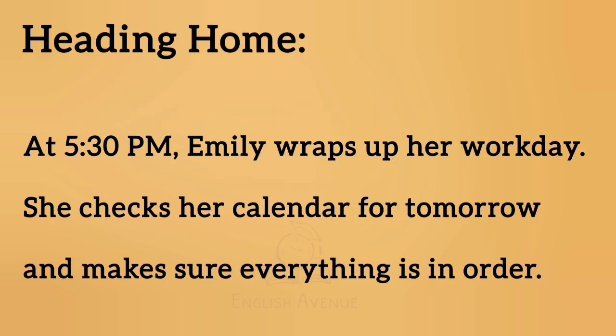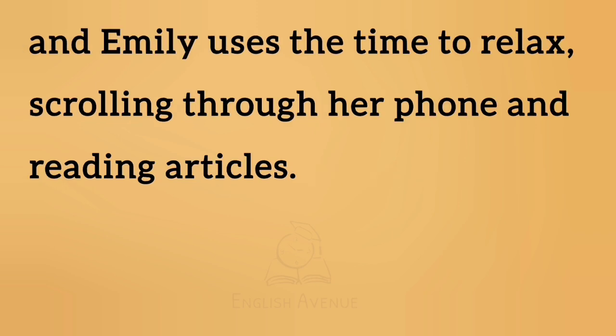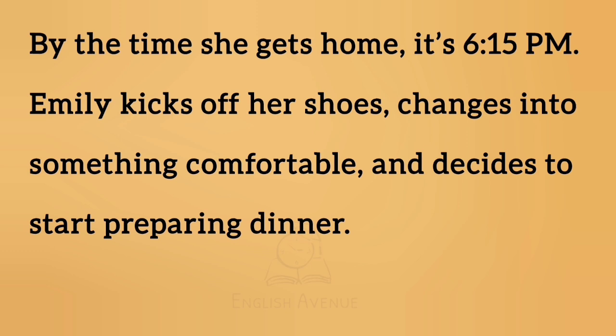Heading home. At 5:30 p.m., Emily wraps up her workday. She checks her calendar for tomorrow and makes sure everything is in order. Grabbing her bag, she leaves the office and heads back to the subway station. The ride home is a bit less crowded, and Emily uses the time to relax, scrolling through her phone and reading articles. By the time she gets home, it's 6:15 p.m.